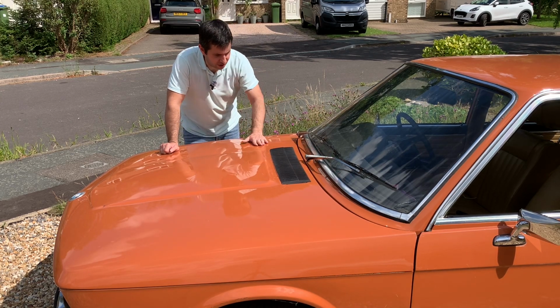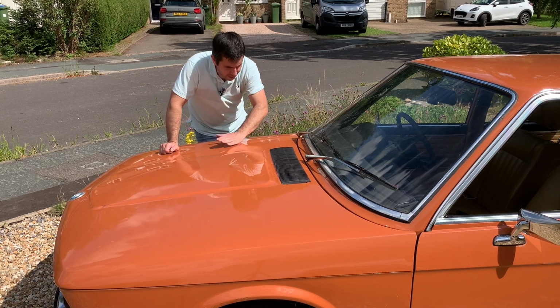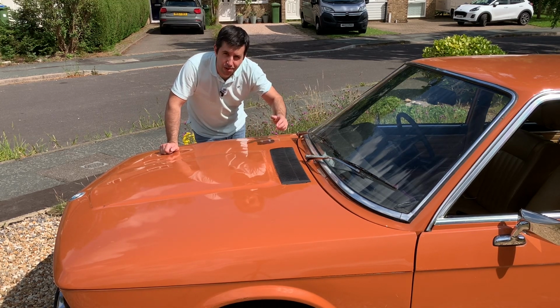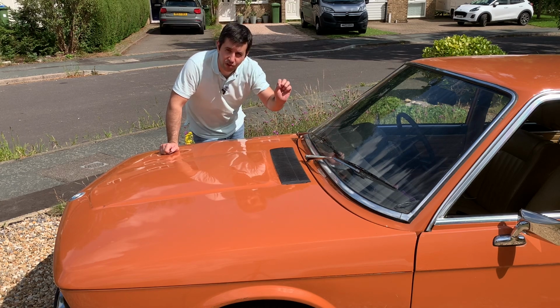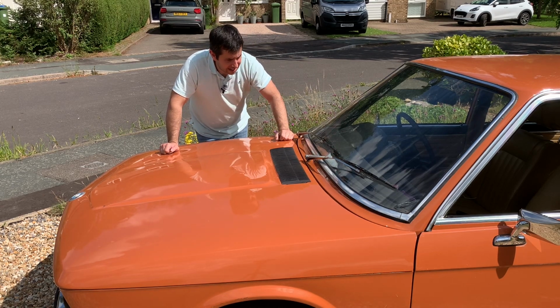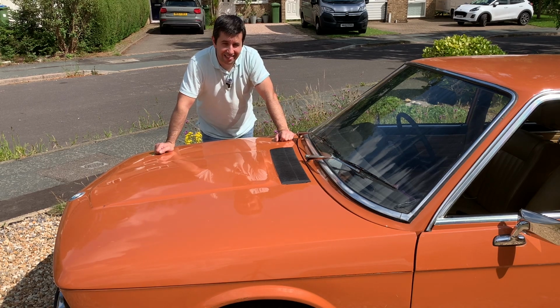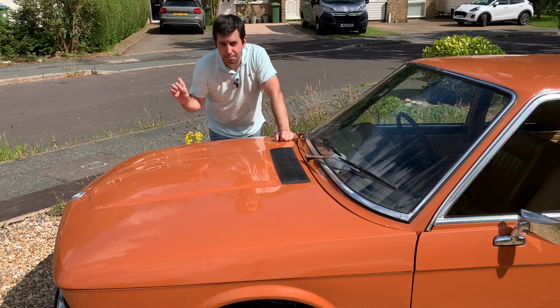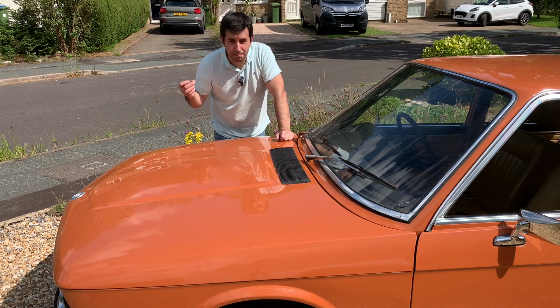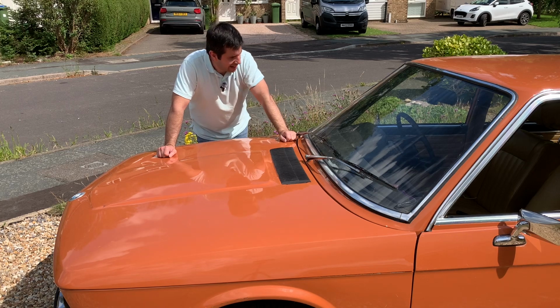Some of you might say, oh, just leave it as it is, it's part of the character of the car. But if I can improve it without modifying it, then I will do it. There's a little bit of a rust hole on the door, and that's it really. The bumper, unfortunately, is a little bit bent, but the bumper itself is not too bad. It's the mounting behind it that needs to be straightened, but I will do that at another time.